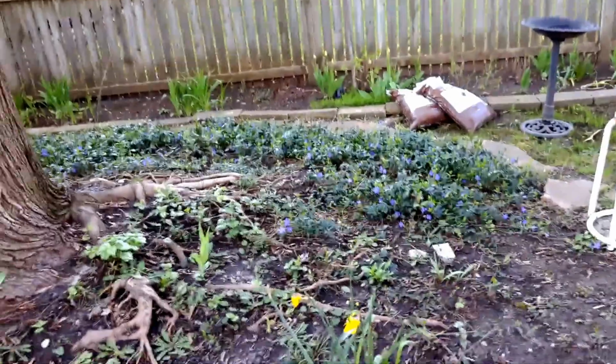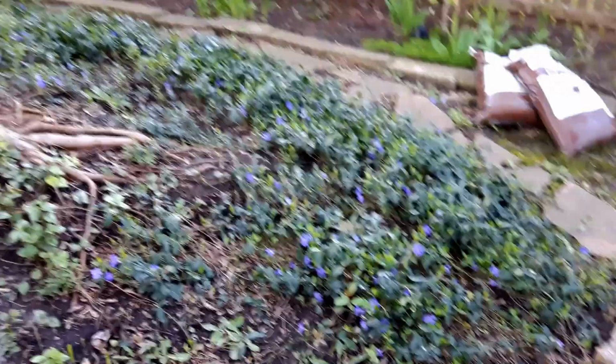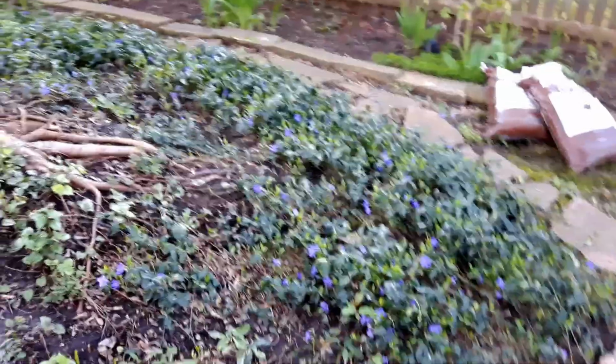Well, I could show you out front, I guess. Out front we had the creeping periwinkle under the tree here, and daffodils. It doesn't really die in the wintertime here. The periwinkle just kind of gets snow covered, but doesn't really die.